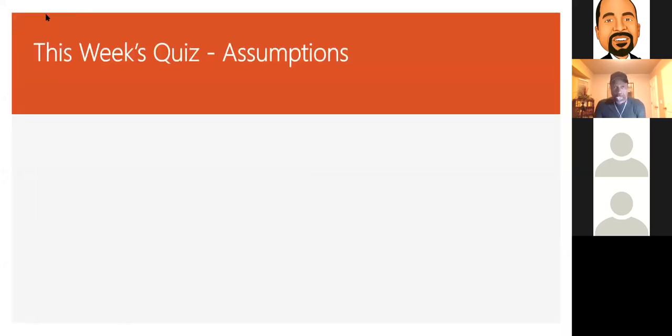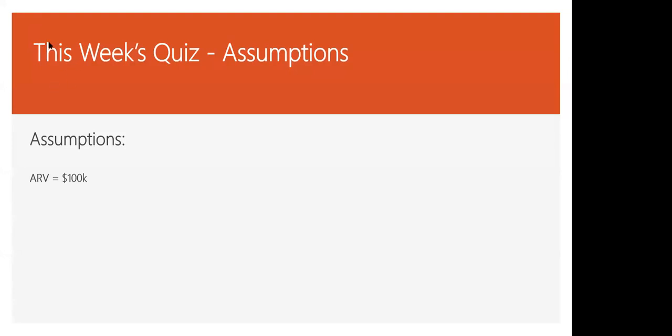So this week's quiz, here were the assumptions. We said the ARV, which is the after repair value, was $100,000. The banks will lend up to 75% of the loan to value. LTV means loan to value. I'm going to explain both of these terms in specificity in a lot of detail, so I want to make sure you get it. The mortgage that I'm proposing is about 20 years at 5%. That's typical today. Closing costs about $4,000.